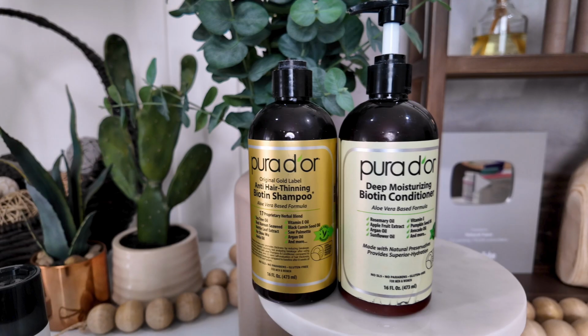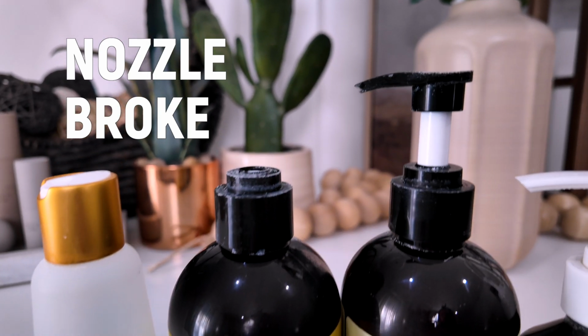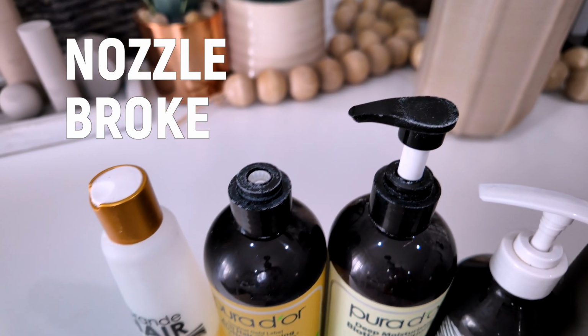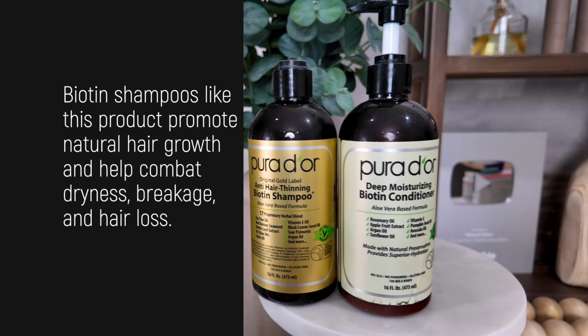I thought the formula of the Pura D'Or anti-thinning biotin shampoo and conditioner was acceptable. However, the second time I used it, the nozzle snapped. I hated unscrewing the top of it to use it, so I stopped using it because I had many other options to try. Biotin shampoos like this product promote natural hair growth and help combat dryness, breakage, and hair loss.